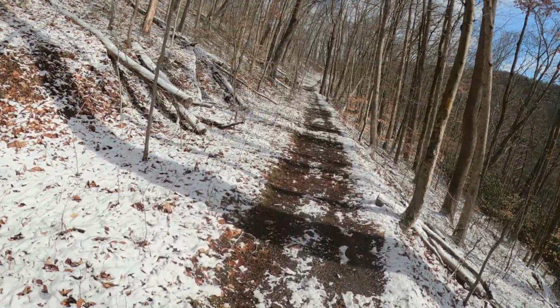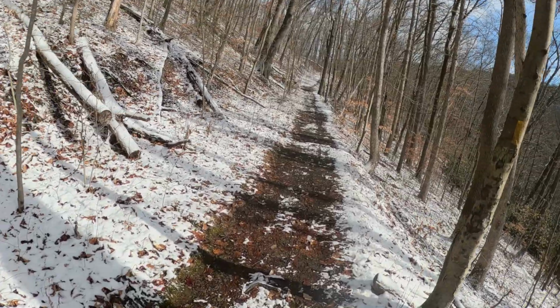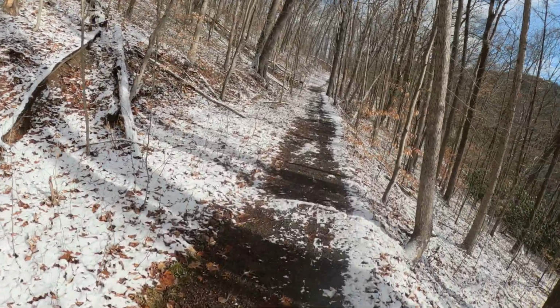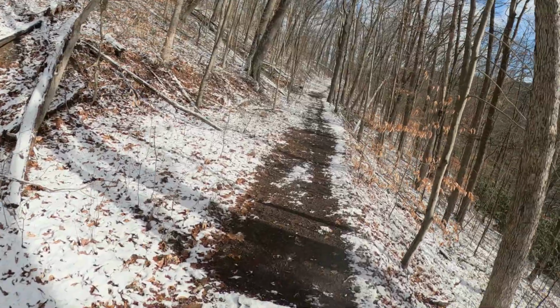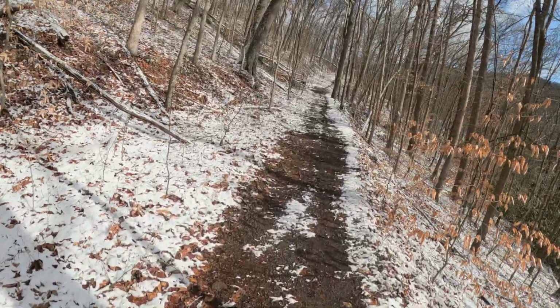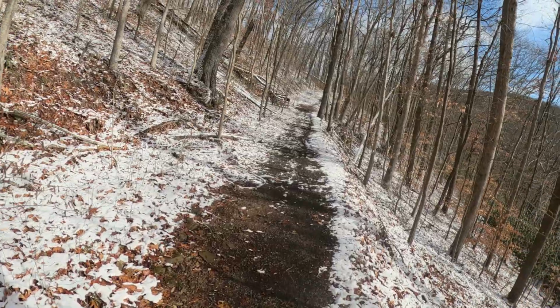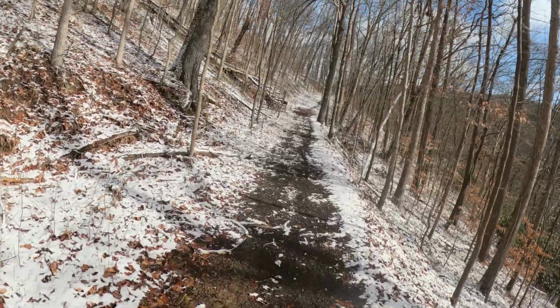I walk really slow. It takes me about 3 hours. Regular hiker probably can make it an hour and a half. 2 hours. Oh, it takes me 3.5.